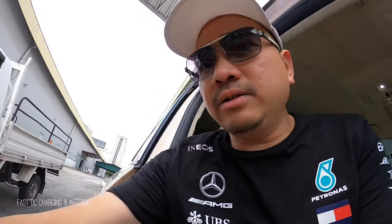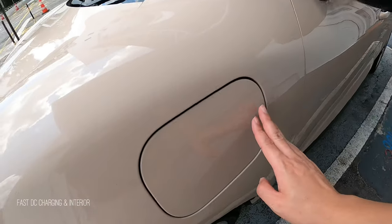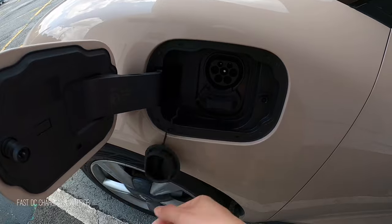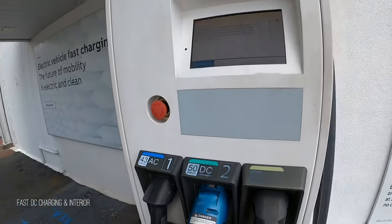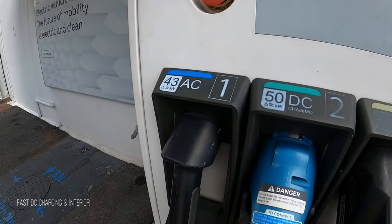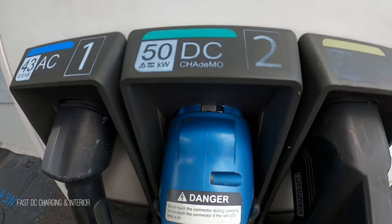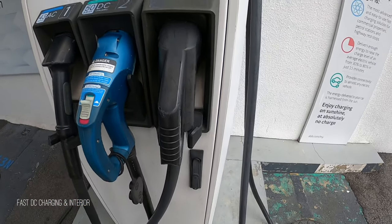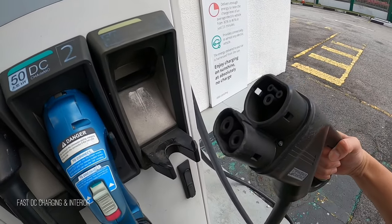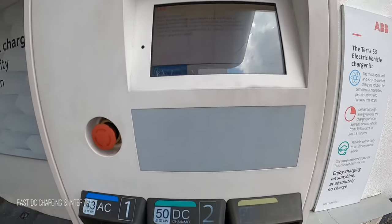Okay, so let's get out and see how this works. Open up the flap, and AC DC. This is your charger right here. 43 kilowatt AC, 50 kilowatt DC, 50 kilowatt DC CCS. We're going to use this one, okay? Because the connector looks the way it does. First, let's see how we do this.